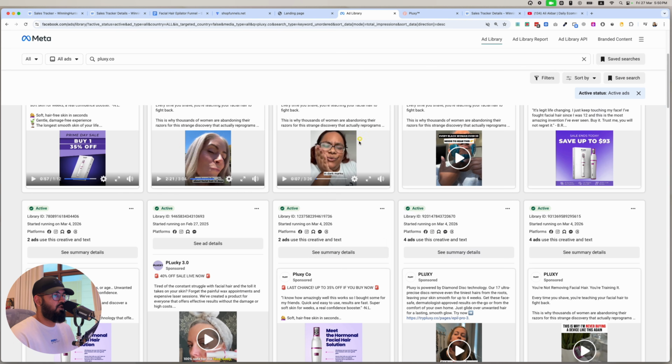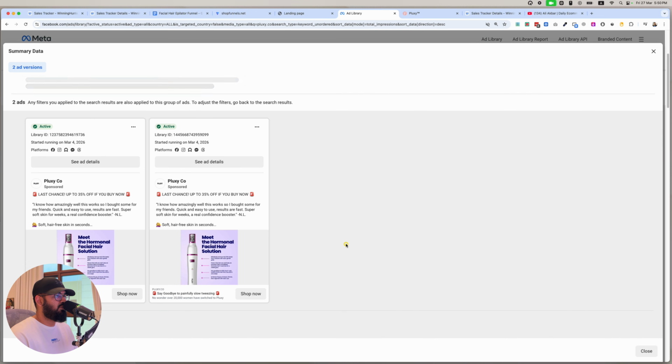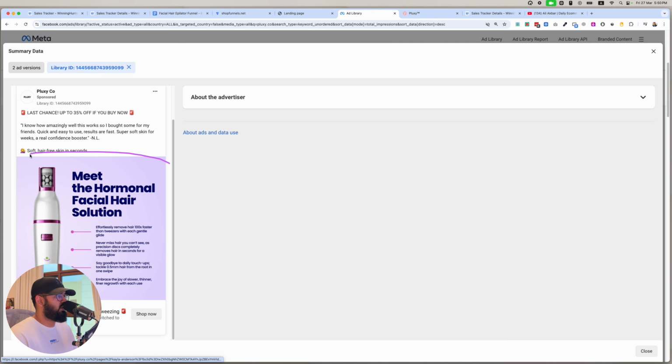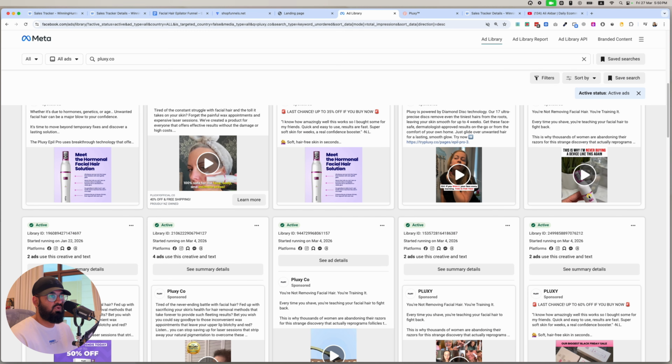And I think for a beginner, when you're running image ads, just study this, right? This is what your image ad needs to look like, right? Effortlessly remove hair, never miss hair that you can't see, say goodbye to daily touch-ups, embrace the joy of slower, thinner, finer growth with each use. So they have that image ad as well.